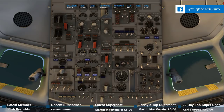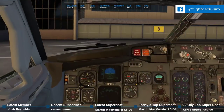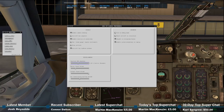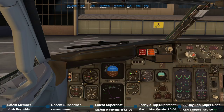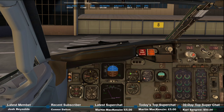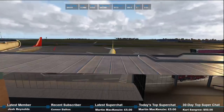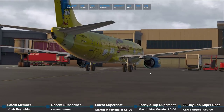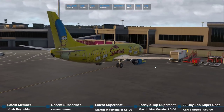Right, APU's up and running. Let's get rid of the GPU now here. So preferences, no, not preferences, pre-flight, nah, what am I doing? Now why won't that close? So, what was I going to do? Ground service, disconnect GPU, there we are. Right, so let's have a look outside. Sounds like the APU is running. Sounds a bit tinny, but so far so good. Nothing has gone wrong, and let's see how we go.